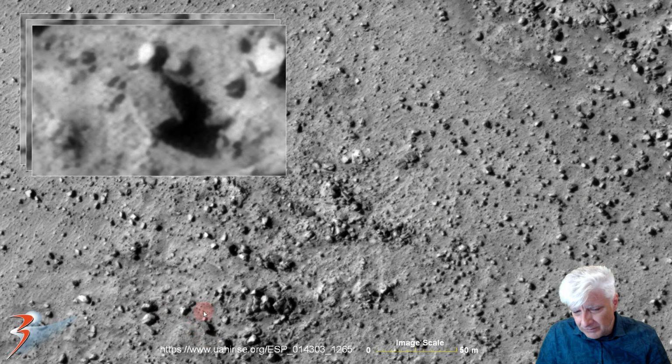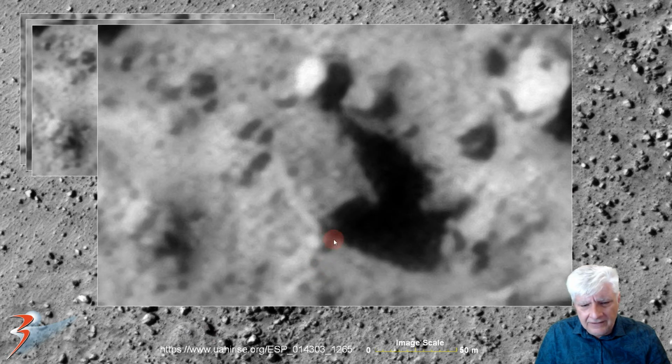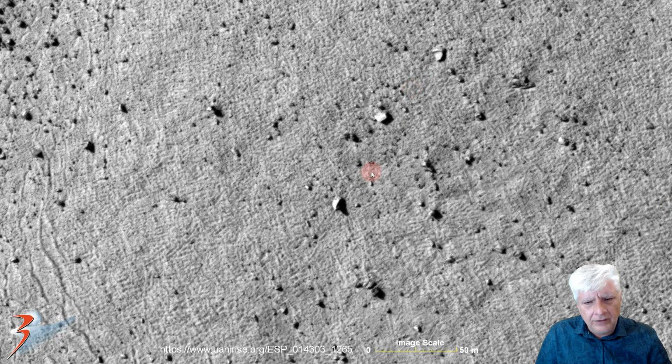Check out this block over there. That measures about 5 by 12 meters, and it's got this opening on the one side. Got right angles and straight edges as well. We're looking at possible wreckage over here as well.